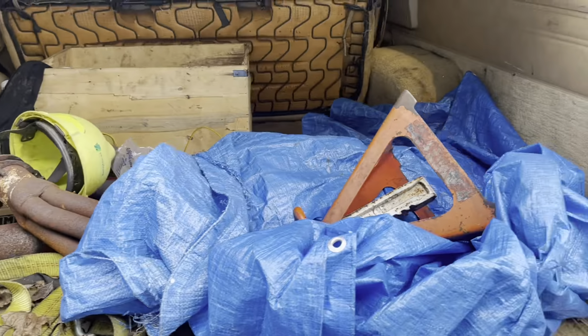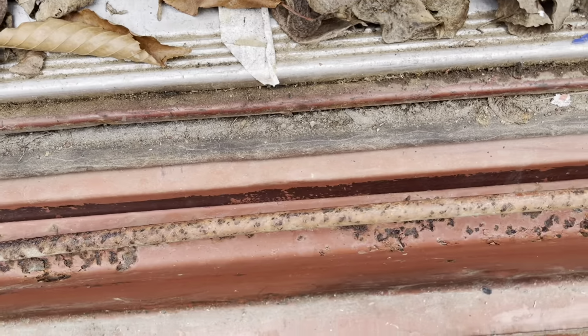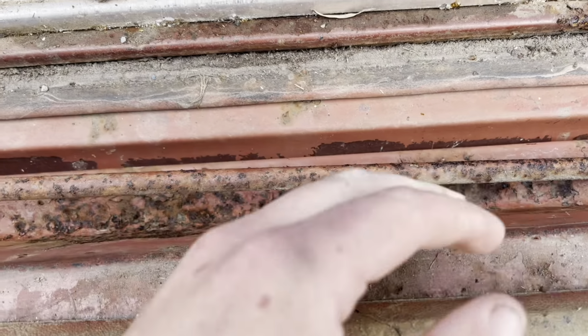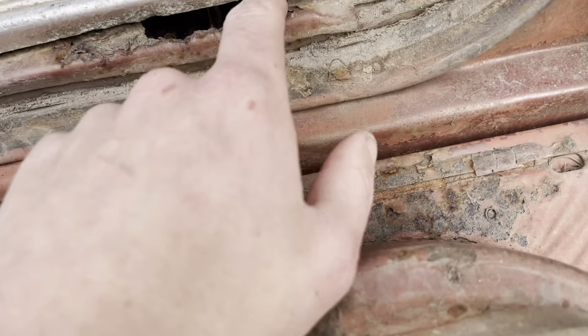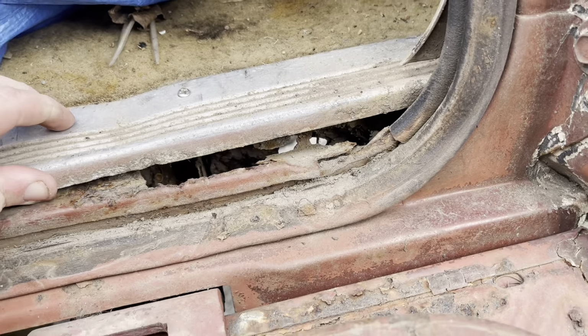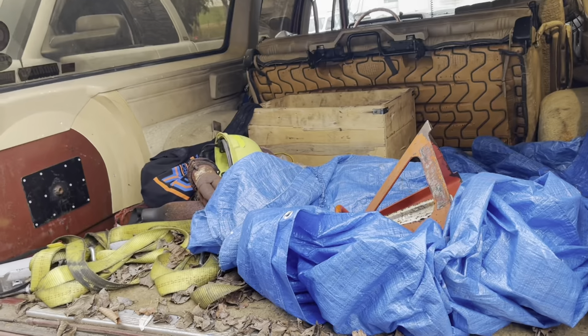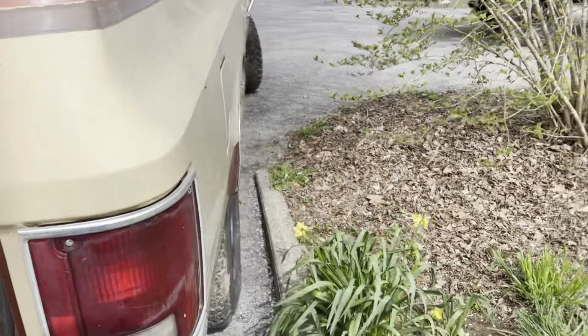Got some leaves, clean out, some headers, but surprisingly not as bad as I thought it would be. This thing had absolutely no rust in here, but this is all savable. It's just some, no hole or nothing, just some flaking through. That's not good. We're gonna have to pull all this up and patch the floor there, but not bad. Get all this cleaned out, get the back seat hooked back down to the floor.